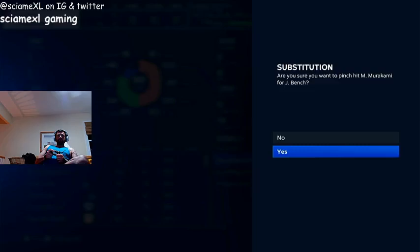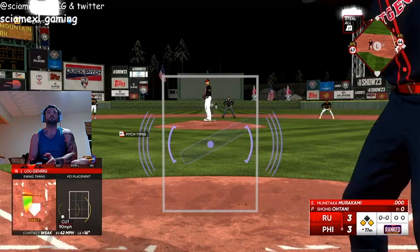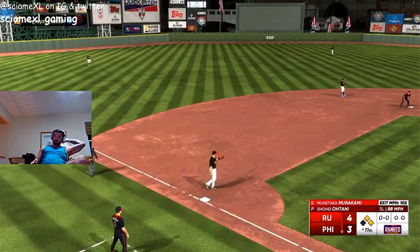Looks like it'll be a pinch hitter, Munetaka Murakami. Big spot for him here. Hammered on the line, base hit. In comes the run from third. It's 4-3. Raleigh gets it done in a big spot to get the run across.